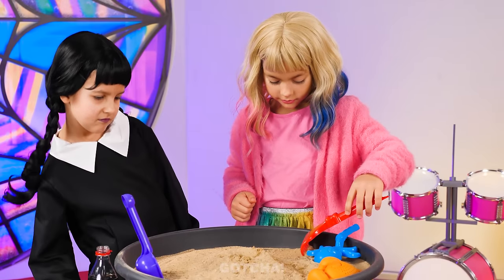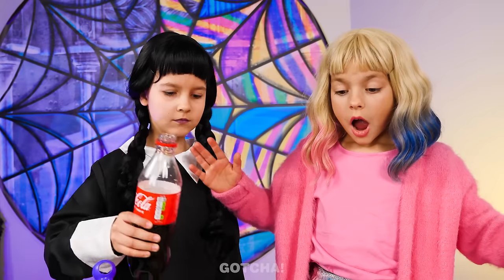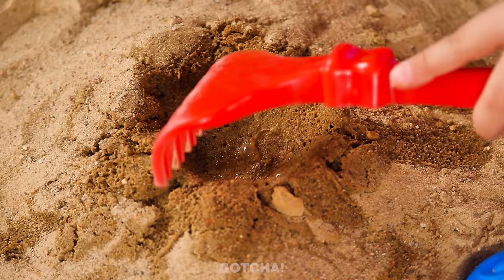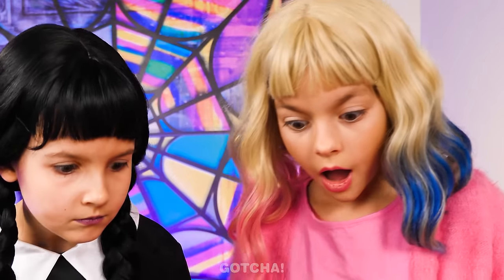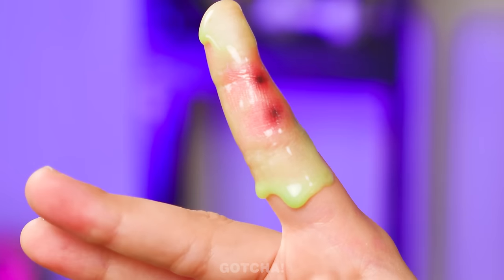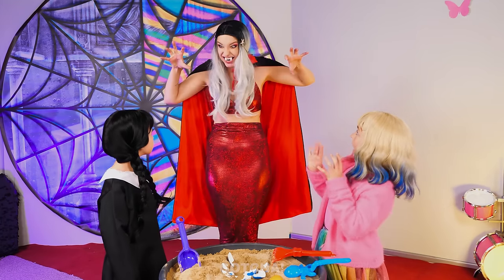Wednesday and Enid's kids are playing with the sand. Hey, what's that Coca-Cola for? Look, something's under the sand. Keep digging and you'll find it. It's like an egg. Look, it's hatching. A vampire mermaid doll? Ouch, it bit me. The doll turned into a real vampire mermaid.